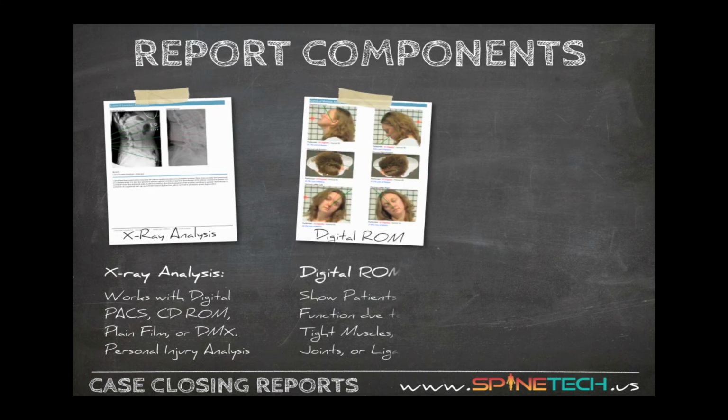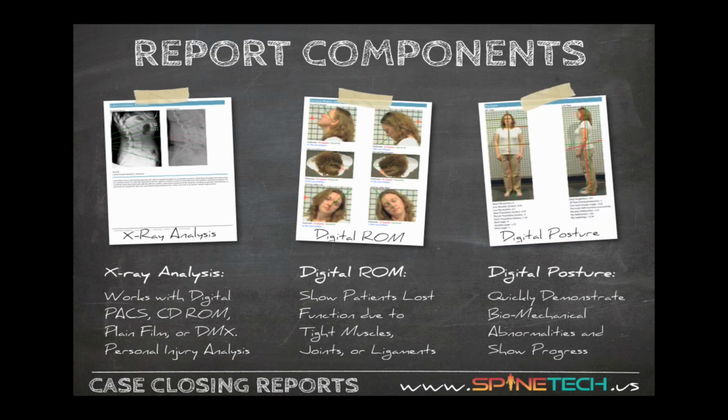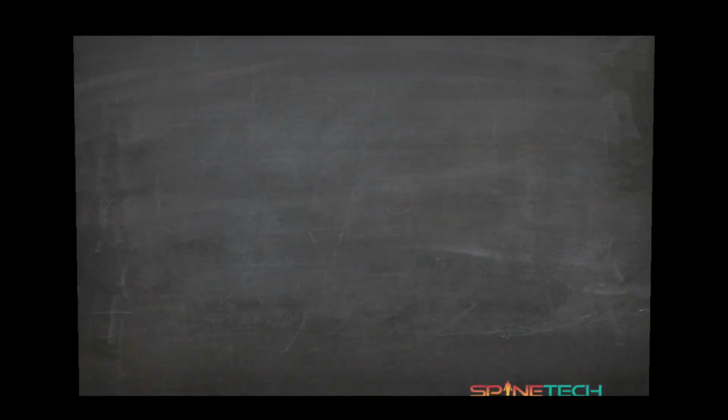It also has digital range of motion. You can show patients their lost function due to tight muscles, tight joints, restricted joints, or ligaments. The other thing is posture. Digital posture quickly demonstrates the biomechanical abnormalities, and it also is a great way of tracking and showing improvement with treatment. So you get all that.